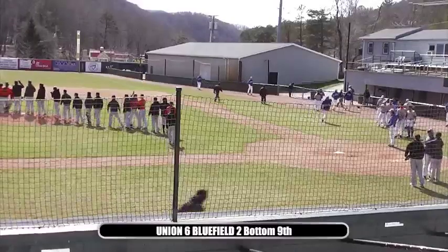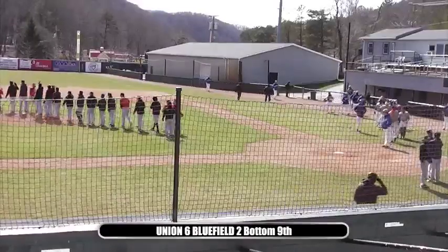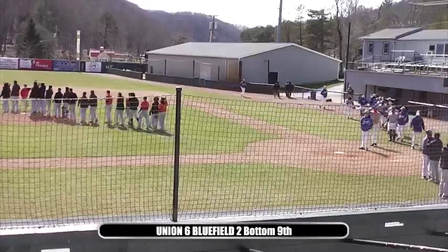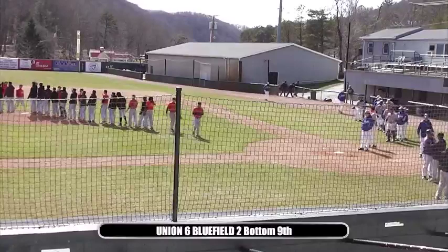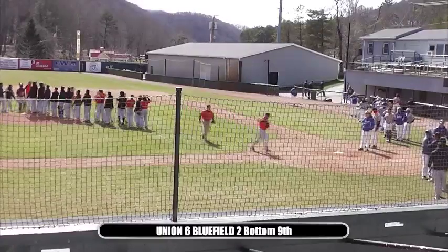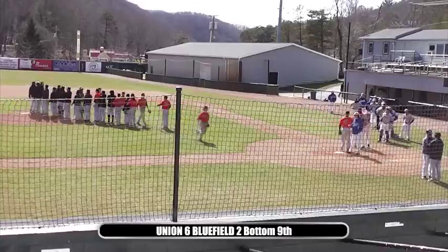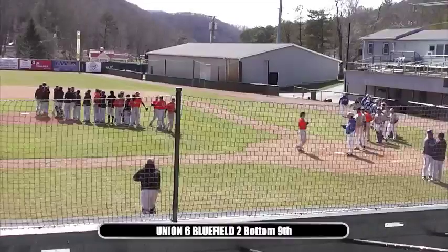So now the Rams, that is it for them this week until they go down close to Asheville, North Carolina, where they face off against Montreat. Right now, Bluefield at 13-10 on the year and at 5-4 in the conference. Same exact conference record for the Union College Bulldogs, who take 2 of 3 against Bluefield here at Bowen Field.